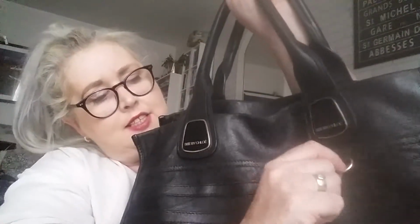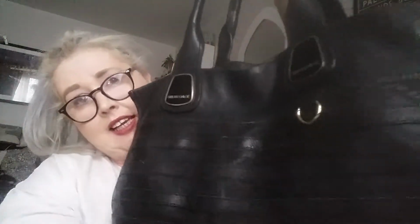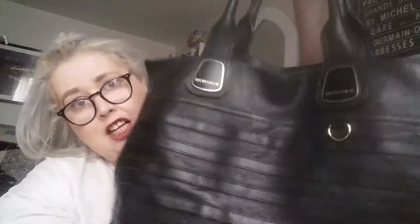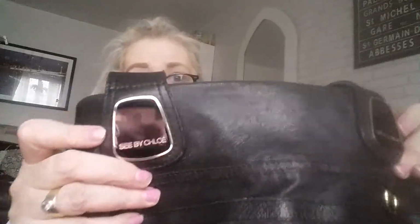The hardware on the bag is sort of like a gold hardware, and there's no tarnishing whatsoever. That looks like a little D-ring for a charm, which would be really good. It'll just give something extra to the bag if you add a charm to it, so I think that'd be really good there. The little C by Chloe plaques are in excellent condition.